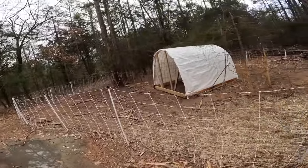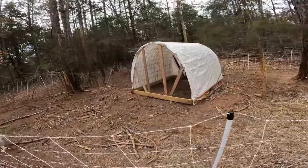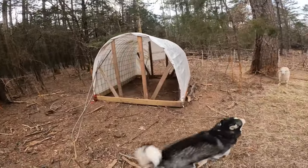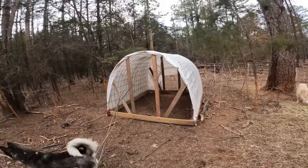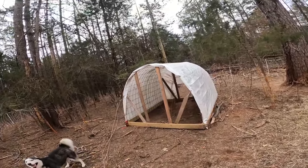As you can see, the whole back of this is open. And in the front, I just got a little small hole. I'm gonna leave the small hole in the front, but I'm gonna close off this whole back end right here.